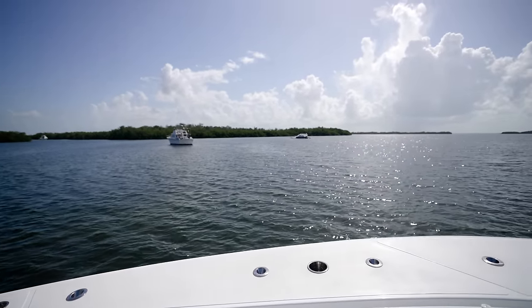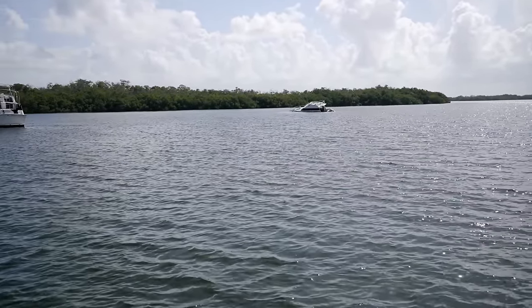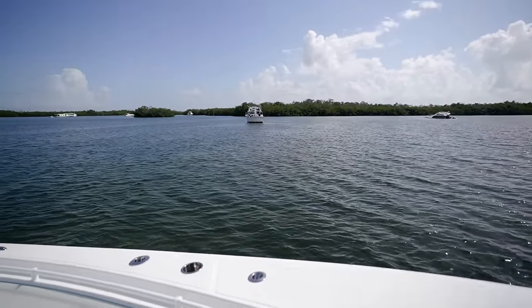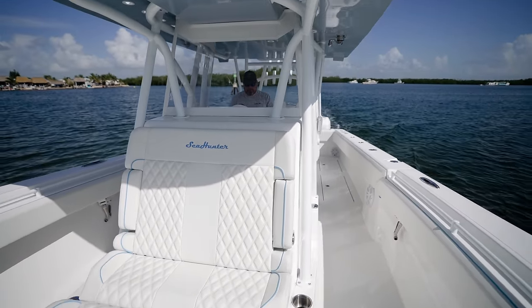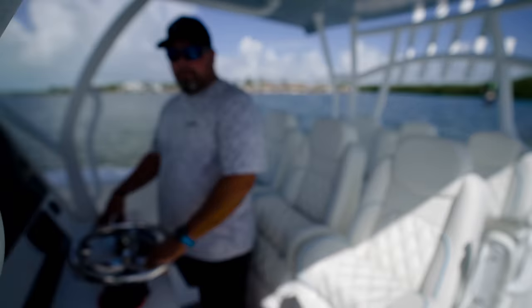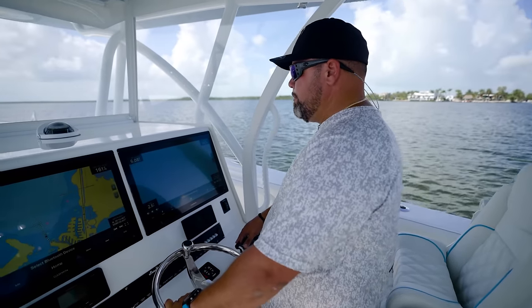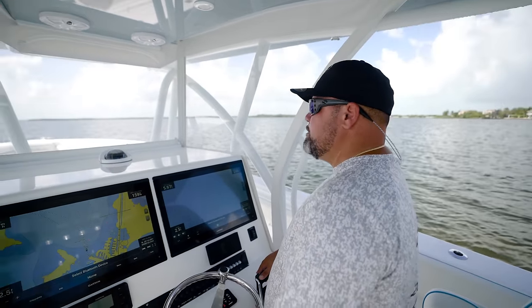There's a sunk boat over there. I'm sure that's not marked at night. Definitely not. That's one of the things I always tell people: mark an actual dangerous point and just type in danger or something like that on your waypoint. Because if it's not marked on the GPS, you never know. You're probably coming in thinking something's happening, especially running at night.